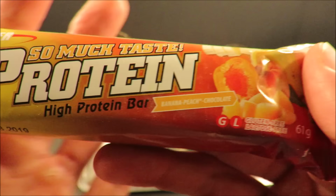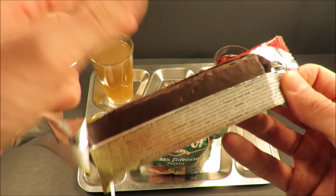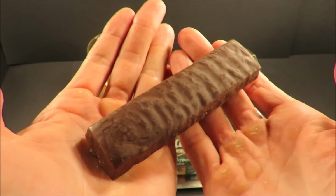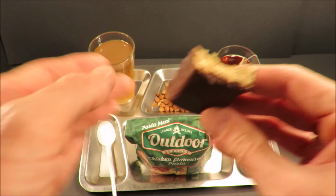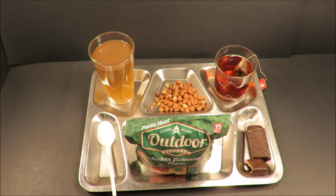So then the banana peach chocolate protein bar. Oh, that's odd. A chalky soy protein base with a somewhat overpowering artificial peach flavor with a pretty nice chocolate coating, but it's sucralose and maltitol as a sweetener. Oh, wow. That's making my gums feel inflamed, almost as if I'm allergic to something in that. Ugh. Let me try that again. I don't know why. Because I'm hungry, but that is not a normal protein bar.